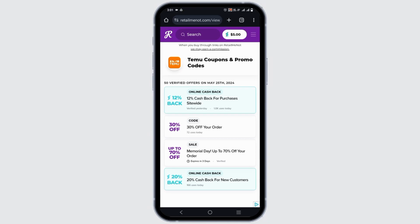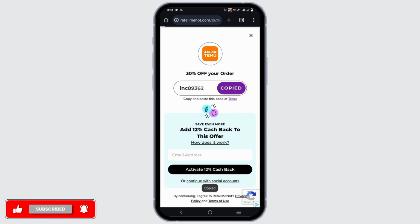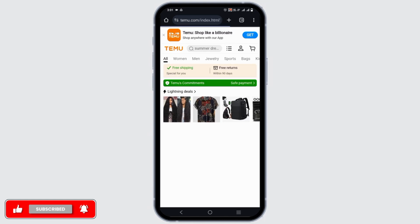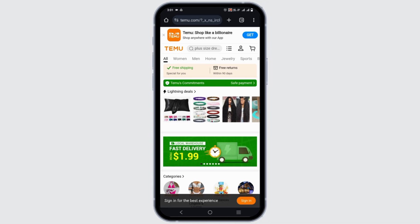So to use any of the coupon code, just tap on it and it will take you to another page. Just copy the code and then click on Temu option. This will take you to the Temu's website from where you can log in, get the things that you want in the cart, and while checking out, you have the option to redeem the code and get the discount offer as well.